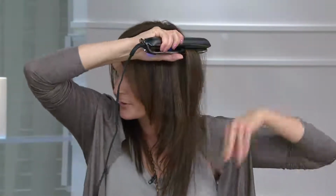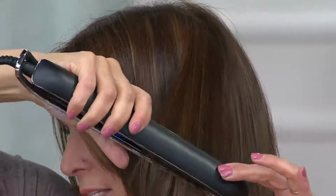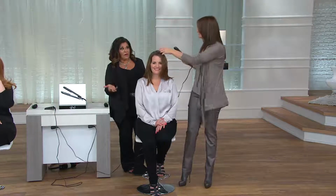I go in at the root. Again, grabbing the ends. Why? Because I can. Aerogel insulation. Wow. Get to the ends. I'm gonna rotate towards my face, okay? Rotate. Look at the bend. Oh, so cool. So that contours the face, and it's just a great different way to style the hair. Another versatile reason. There's a lot of ways to do this.